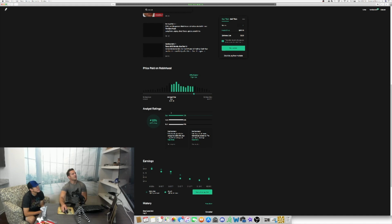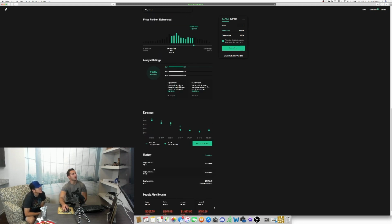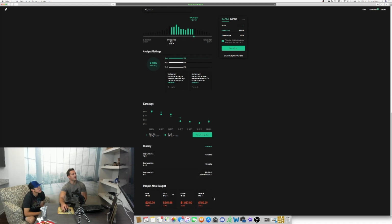You don't get the analysis rating and everything on here when you're on your app, but you will get your history of any time you've tried to buy or sell the company. And then this shows you some of the other companies that people who own Tesla bought as well.